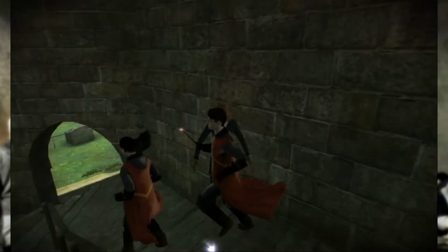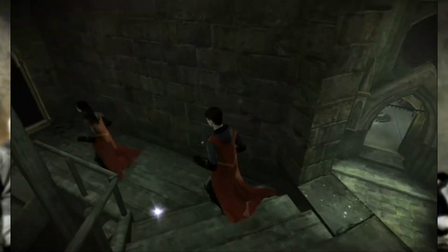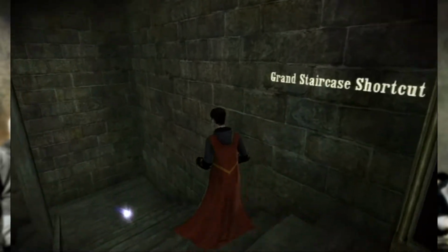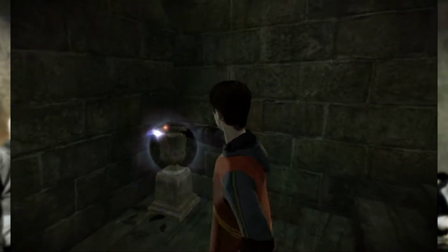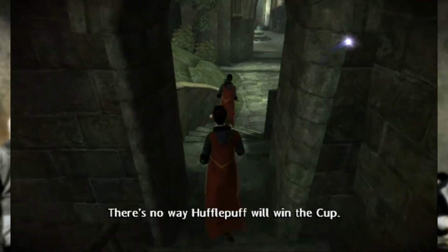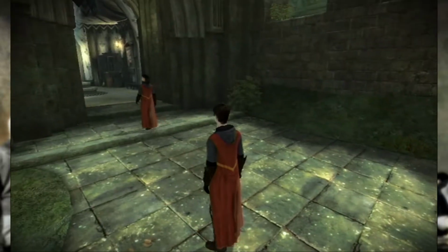I think if you learn Reparo, you can probably use Wingardium Leviosa on these things, because they do smash when you drop them. The crest, when you tried to lift it, it fell and broke to bits, didn't it? Yeah, like the one in the dungeons, the potions one. Alright, this area is completely new.